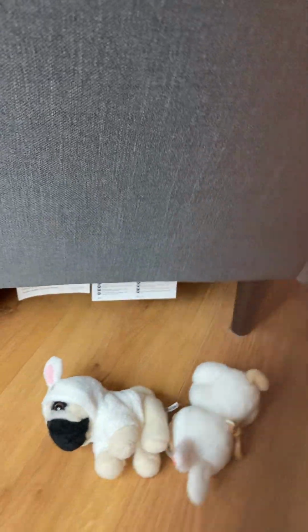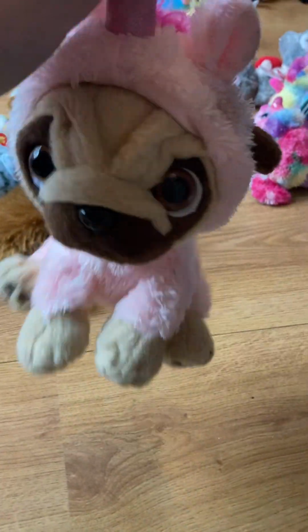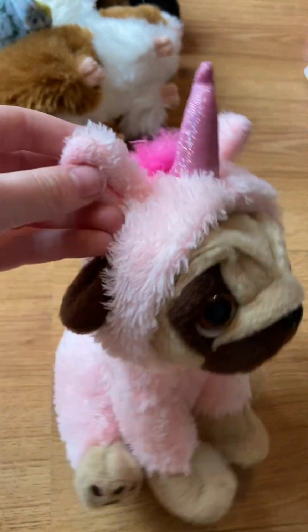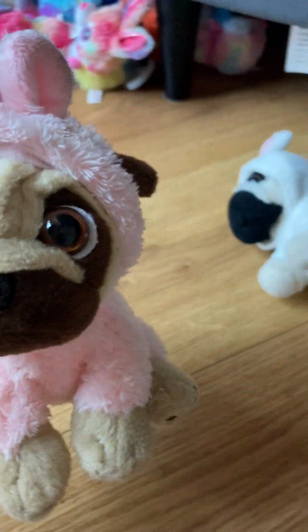Then this is Douglas. There's Doug, Pugsley, and Douglas. Is it a unicorn costume? Really pretty. Okay, now going into my hamsters.